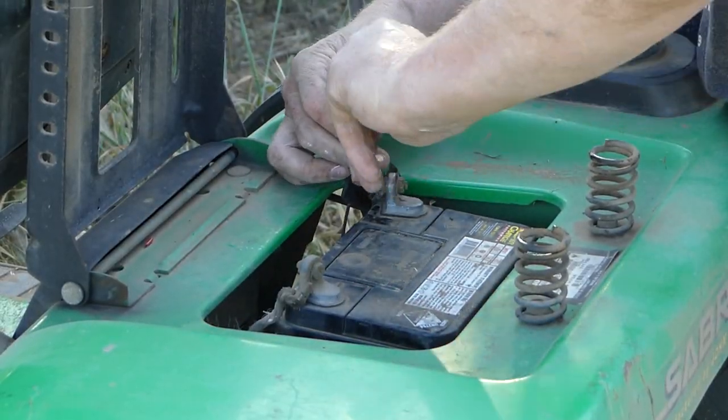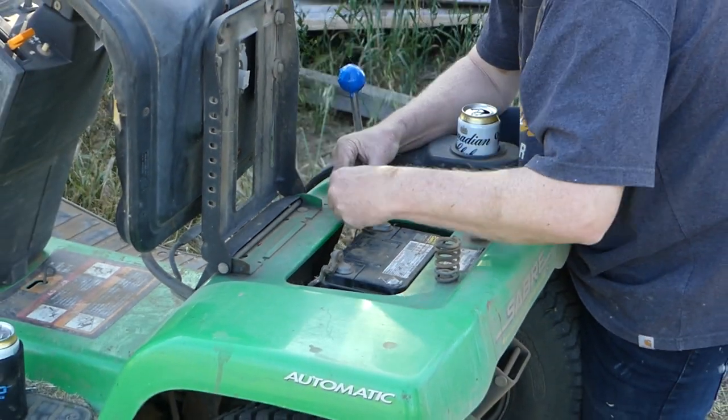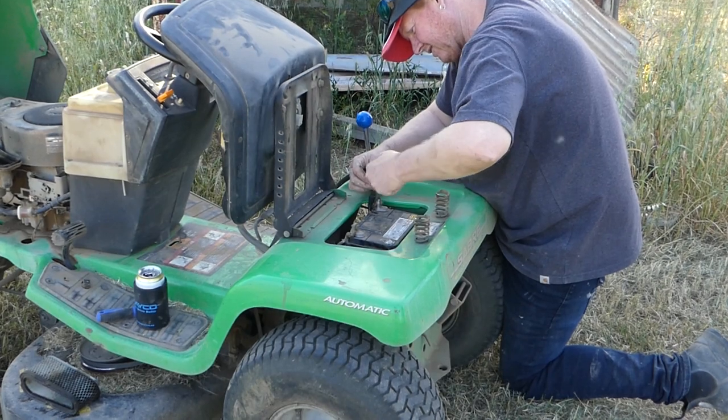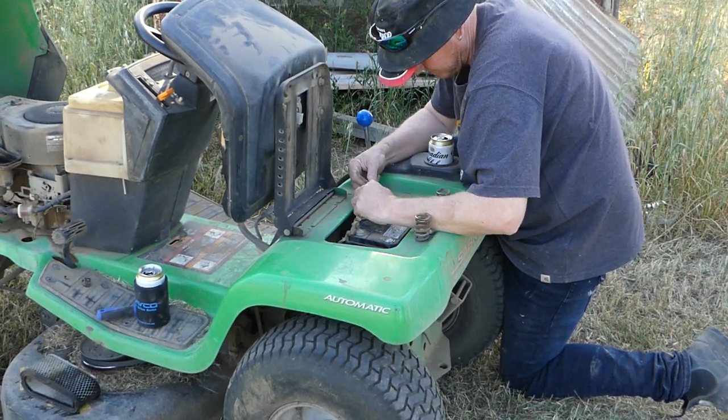This lawnmower's not liking pine, it's the third time it's messed me around out here now. Lucky I'm not a mechanic.